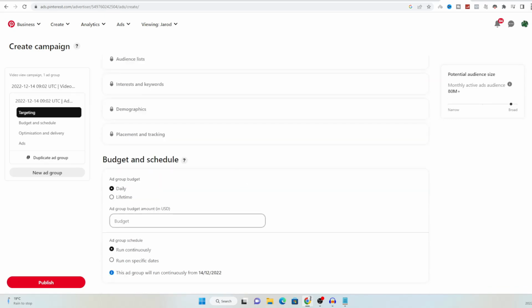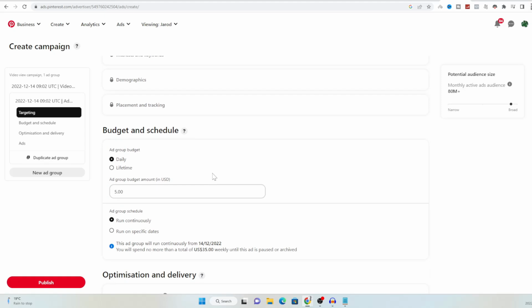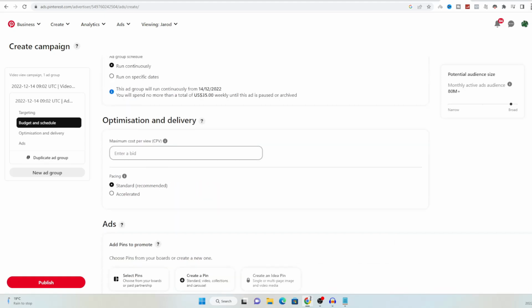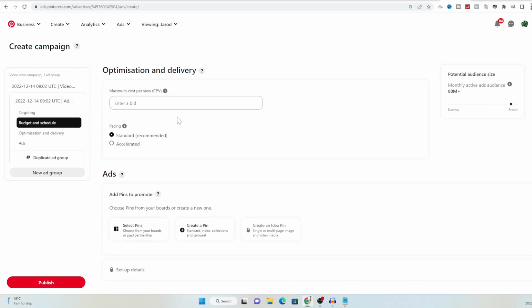For your daily budget, it's up to you what you want to spend. Whether you want to spend $5 a day, $10 a day, the more you spend, the more people are going to see your pin. So we can, for example, start off with small $5 ads a day. The ad group will be run until $35 is spent. Everything else you can leave as default. Optimization and delivery for the ad you can leave as default. And finally, you can click on publish.